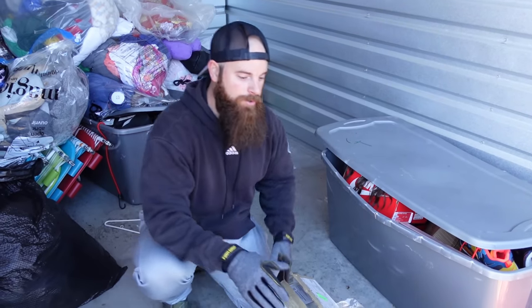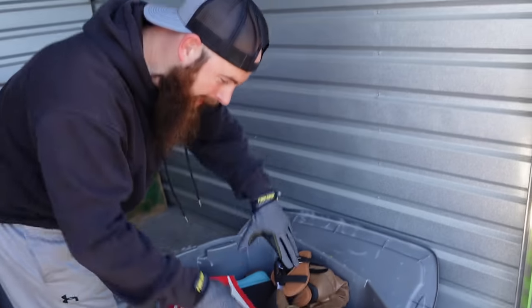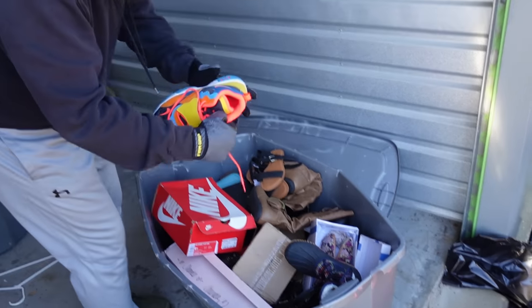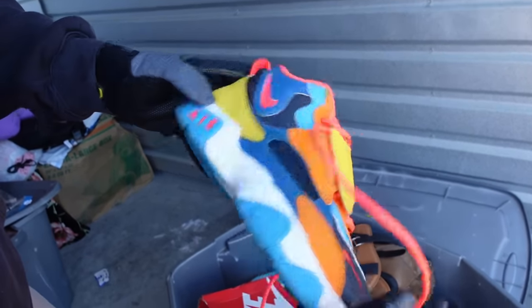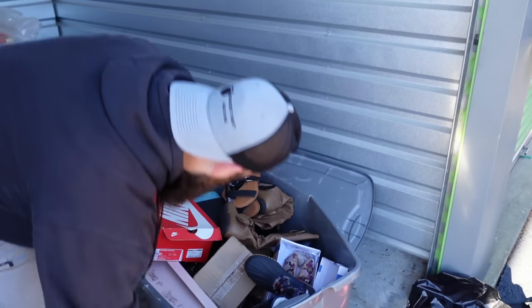But we're gonna go ahead and go through this because I can now see some really good stuff. This is why I bid on this, because I could see this shoe right here. This is a really good looking Nike. Hopefully it has, yeah. Isn't that nice? Bright colors, awesome looking shoe. I could see this box.